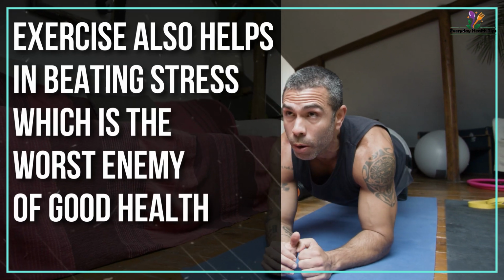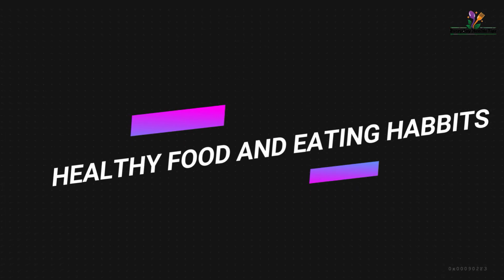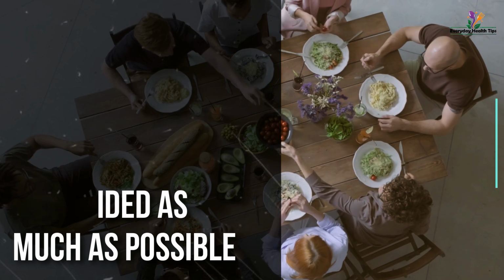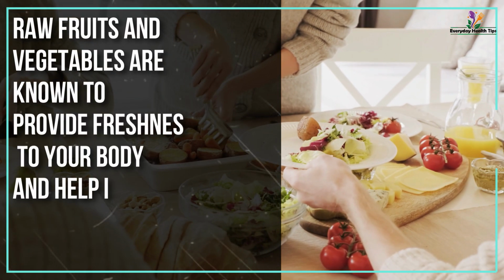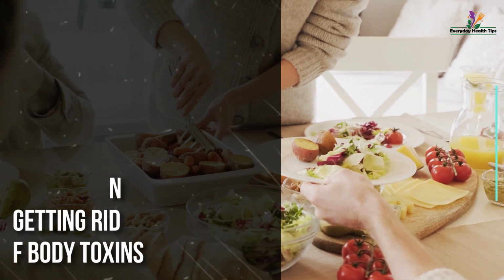Exercise also helps in beating stress, which is the worst enemy of good health. Number 4. Healthy food and eating habits are also recommended for natural skincare. Some types of food, e.g. oily food, are known to cause acne and should be avoided as much as possible. Your diet should be a healthy mix of various nutrient-providing foods. Raw fruits and vegetables are known to provide freshness to your body and help in getting rid of body toxins.